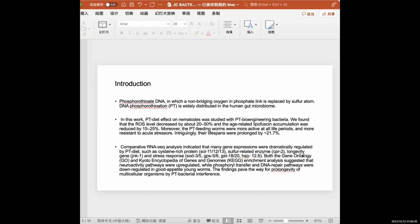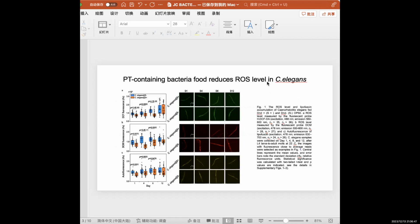Both the Gene Ontology (GO) study and the KEGG enrichment analysis suggest that the neuron activity pathway is upregulated, and there are also some other pathways like the DNA repair pathway that are downregulated in the young worms. These findings altogether say that the PT bacteria have positive longevity effects. So we will come to their result study.